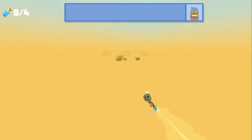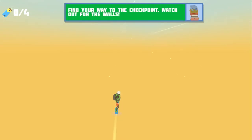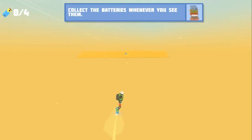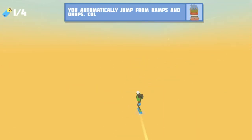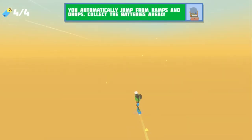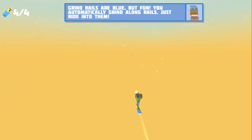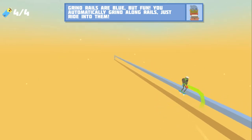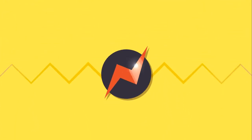Yep, we move left and right. Touch walls, get checkpoints. Collect batteries. We did it. We're the best. We got all the batteries. So yeah, a lot of this game is just moving left and right, but it gets pretty tough later on from what I remember. And the levels get pretty long. I didn't really finish this game or anything, so... Like, it probably gets extremely hard later on.